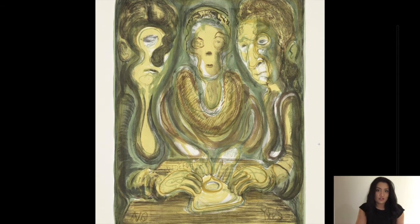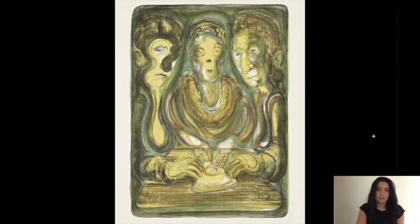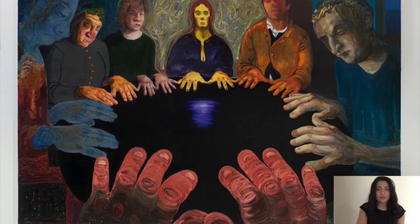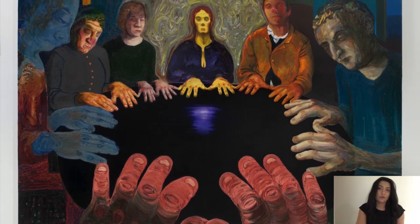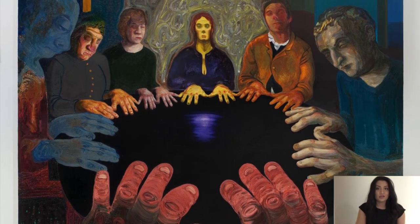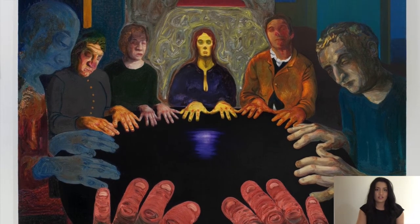Now, the subject of spiritualism isn't new to Eisenman's work. In fact, the year prior, she produced this painting you see right here called Seance. Now, this image is an oil painting, and Nicole Eisenman is, first and foremost, a painter and a sculptor. So here you're seeing an artist in her element. This is the style that she works with.